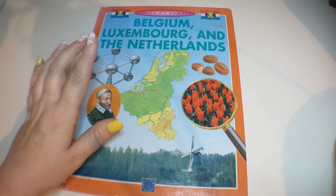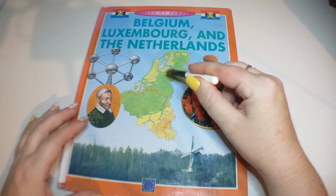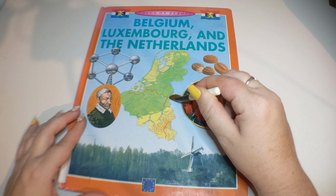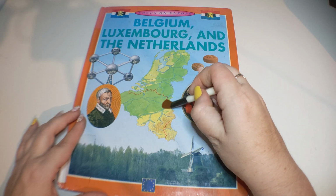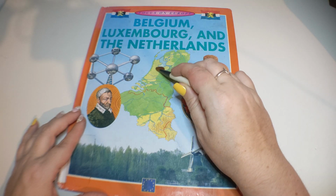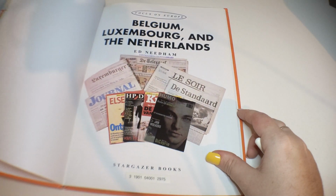And I've got the brush. It's been a long time since I did a brushing video, and I've got so many requests for it. I figured this is a good book to bring it back, and I'll brush over lots of the pictures for you guys to see how it goes. So let's just dive right in. Belgium, Luxembourg, and the Netherlands.